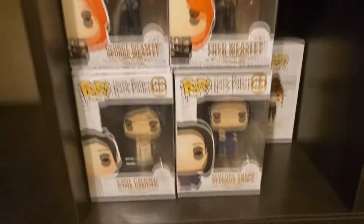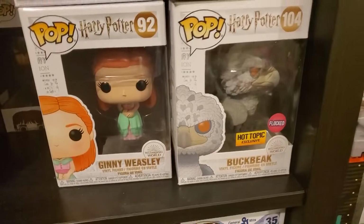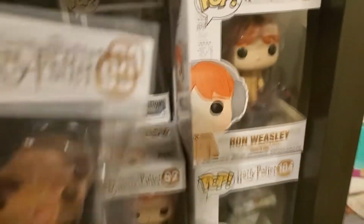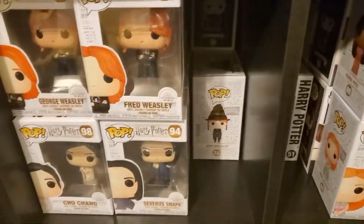We got Cho Chang, Severus Snape, George, and Fred. We got Ginny over here, new Hot Topic Flocked Buckbeak, Padma. I don't have her sister just yet. So there's a couple ones I do need. And there's a Voldemort one with the snake around his neck that I don't have that I'd like to get.